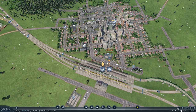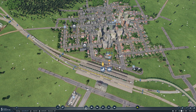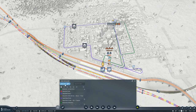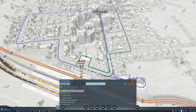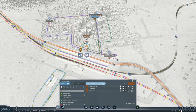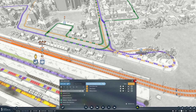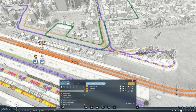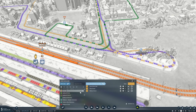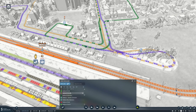And I actually think we'll rename this to Circle and we'll make a circle going in the opposite way as well. So, new line going from there to there to there and back again. We'll make you this color. We'll call you Santa Rosa Circle 1. You need to be Lubbock Circle 1.